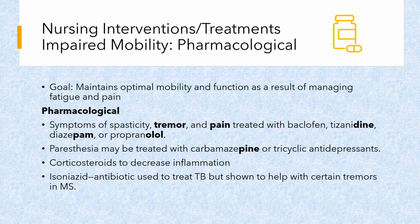Nursing interventions and treatments. We want to maintain optimal mobility and function as a result of managing fatigue and pain. Some pharmacological ways we can do that is to treat the symptoms of spasticity, tremor, and pain with baclofen, tizanidine, diazepam, or propranolol. Paresthesia may be treated with carbamazepine or tricyclic antidepressants. Corticosteroids are used to decrease inflammation. Isoniazid is an antibiotic that's used to treat tuberculosis, but has been shown to help with certain tremors in MS.